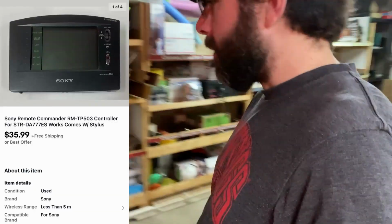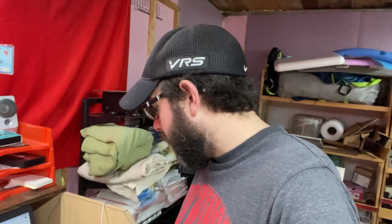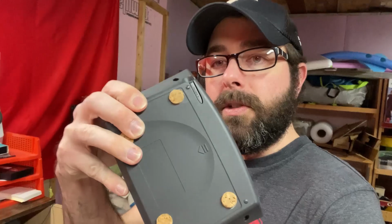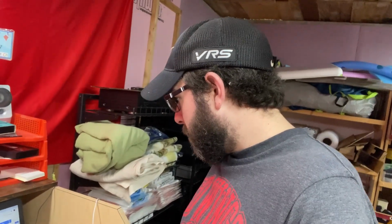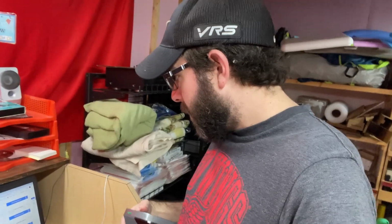Next, we have another remote. This one is not packed away because it's fancy and big. It is a Sony Commander. It's like a programmable remote with a stylus you use on the back there. Pretty cool. Too much fancy for me. My kids would lose it. My youngest would try to eat it. $39.99 free shipping on that as well. I think that'll still ship first class, so around $4 for shipping.